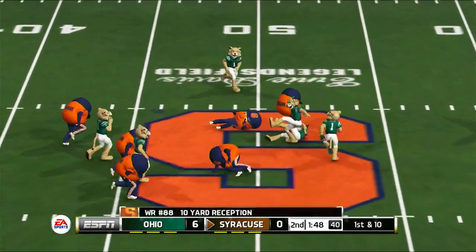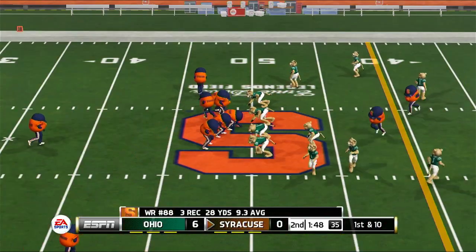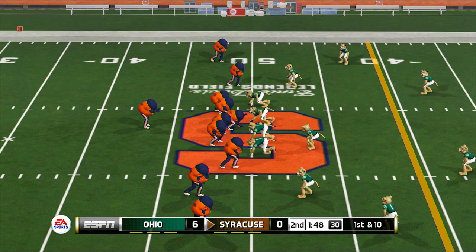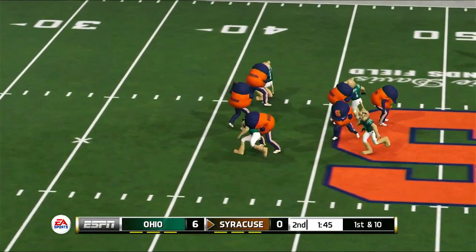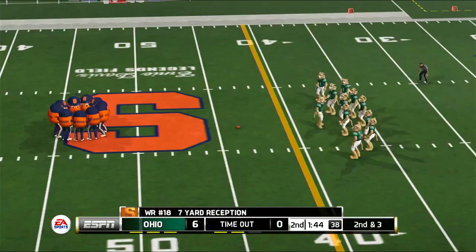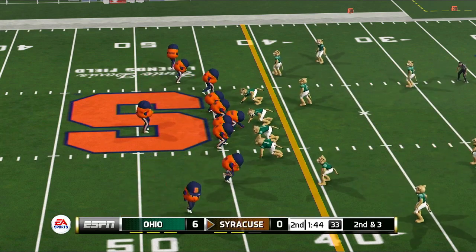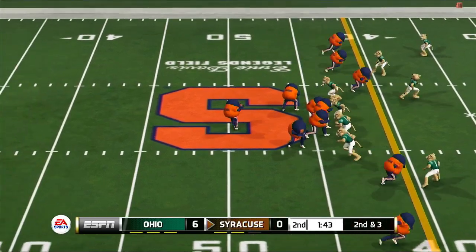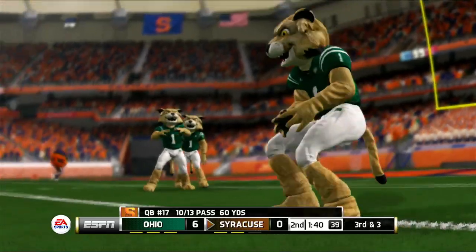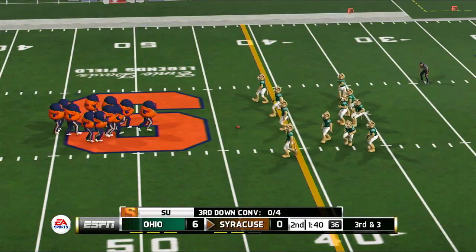Throws a bullet over the middle, and he's taken down at about the 49. Five wide. Got a man complete. He's hit hard. How about that play? That's a good pickup there. He just dropped back and delivered a nice throw. Second down, and they're going to need about 3 yards to pick up the first down. Incomplete, and that wasn't the greatest pass in the world. Well, I don't know how anybody can throw a great pass while getting drilled like that.